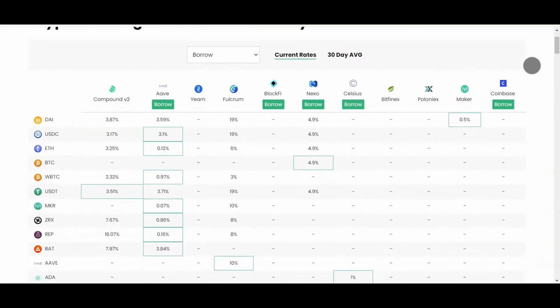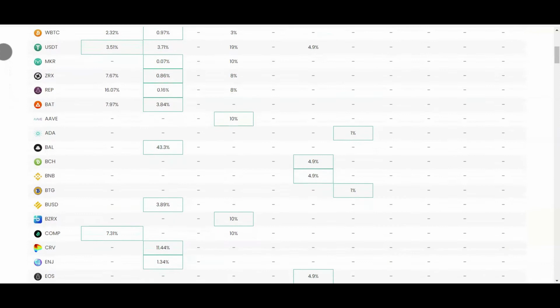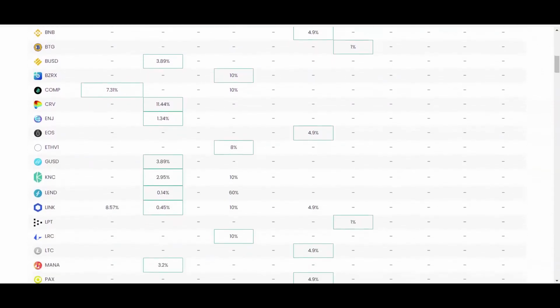In searching for the best wallet for your cryptocurrencies, this website, DefiRate.com, might just help you decide which wallets you want to go for.